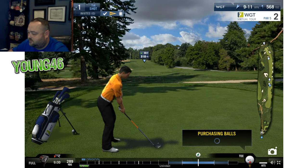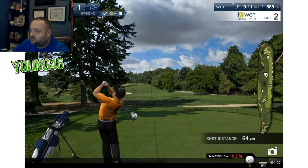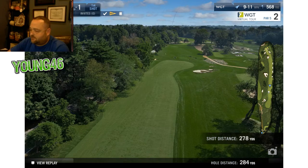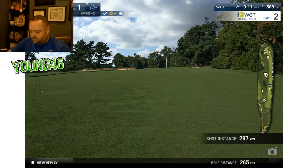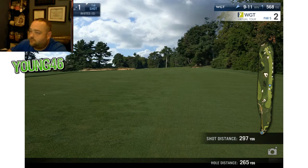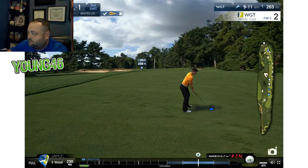I'm going to challenge this left-hand side, though. Unlikely I can get there, but you never know. I didn't challenge it well enough. I lost distance there. So we're definitely not going to be able to get home. I won't say definitely. Improbable. It's improbable. But let's go for it.